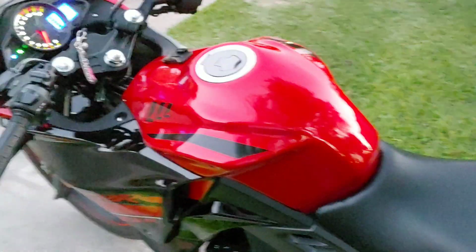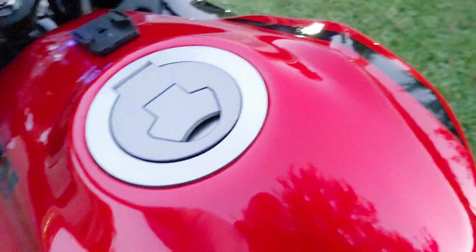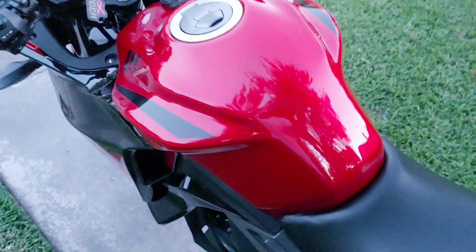The paint is actually really nice on this one. Now I found out this, let me turn it off so you can hear me better. The paint job on this is actual paint. So the tank is actual paint. This is plastic. What I thought was a painted front here on my fender, guess what? That's plastic with stickers. Plastic, of course, plastic.